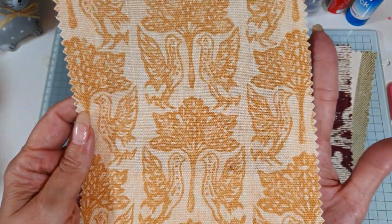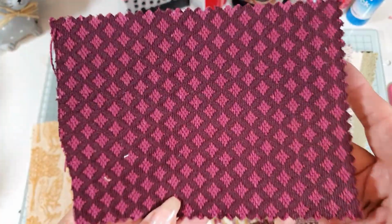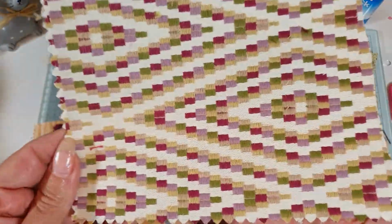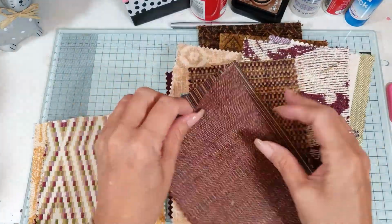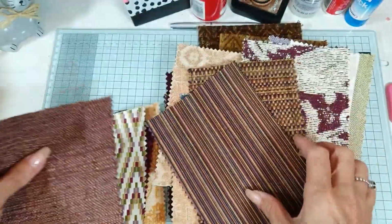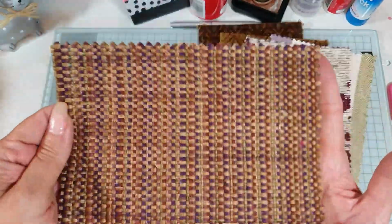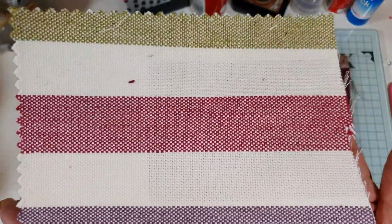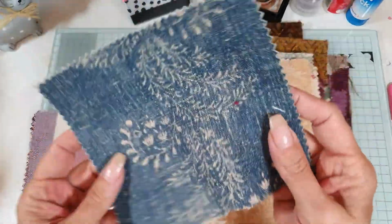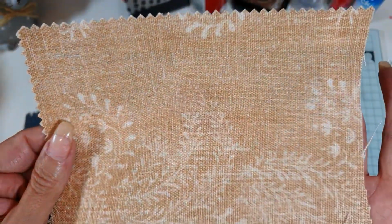So this is the first one, and there are lots and lots of different patterns, and it's quite heavyweight fabric. I'm just going to hold them up and show you them. They're £10, but that is with postage, so you have nothing more to pay, and obviously PayPal take out that little bit as well.